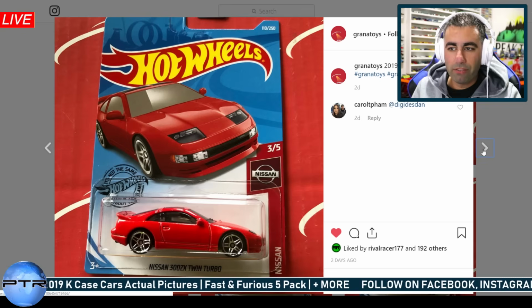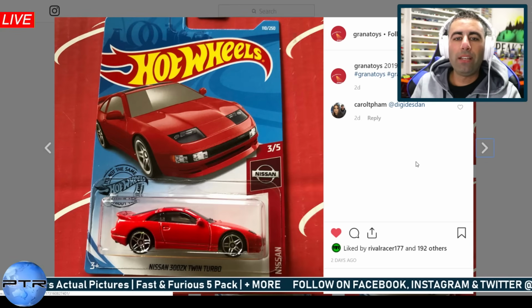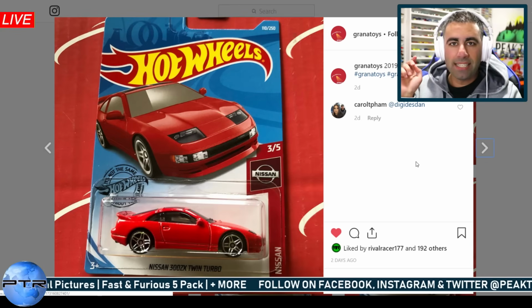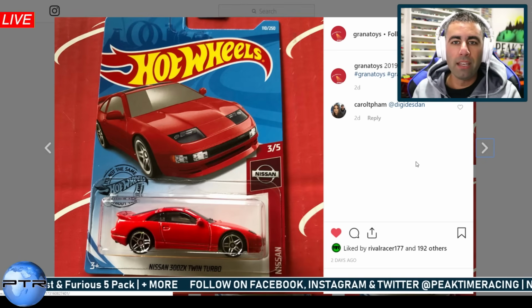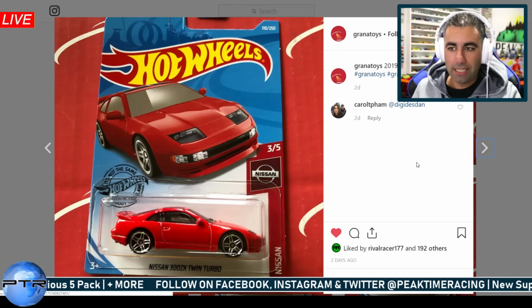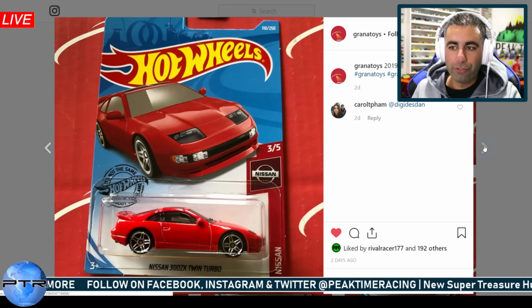This one I am looking forward to. The Nissan 300ZX Twin Turbo in red. We saw it in the white, now we got the red. And like I said, guys, I'm getting my K case, hoping it arrives by Friday. If it arrives on Friday, we'll have the unboxing out for you guys as soon as I can. So expect to see that by the weekend. The full K case unboxing.